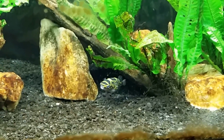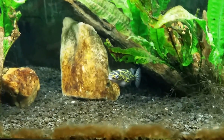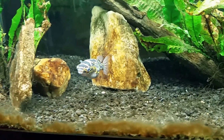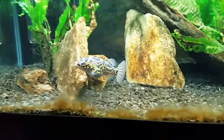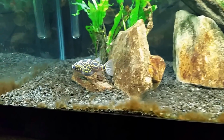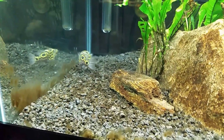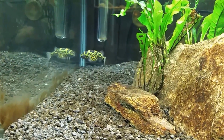So now we're going to hopefully get a little bit of a look. You can see how big and rounded out his belly is, but that's only on the one side. If you look at him straight on, one side is big and full like that, and his other side is much flatter. He's kind of lopsided when it comes to how round he is.